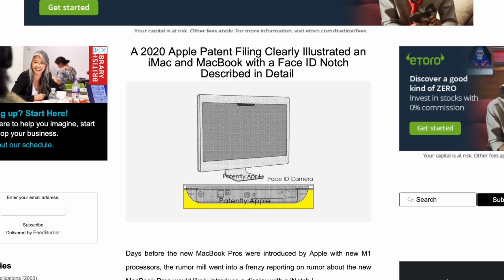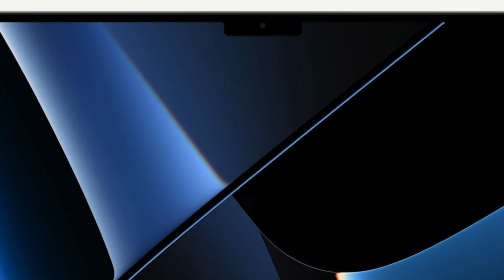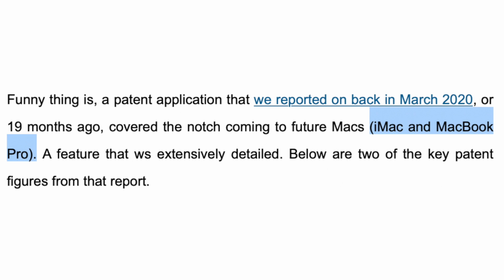Right, so this report comes from Patently Apple. These guys filter through the numerous patents Apple files for future tech. And well, they found one that covers the notch coming to the MacBook Pro and the iMac. Now, yes, I know a ton of patents don't see the light of day, but do remember we've seen the notch on the MacBook Pros, and so it's a safe assumption Apple's using this patent for that wonderful notch on the MacBook Pros. And so since the patent also mentions the iMac, I think the iMac is going to follow suit.